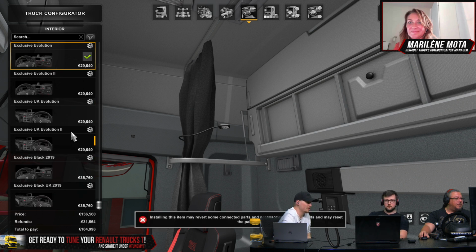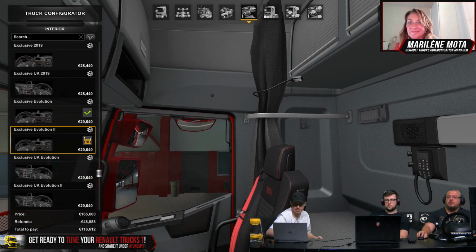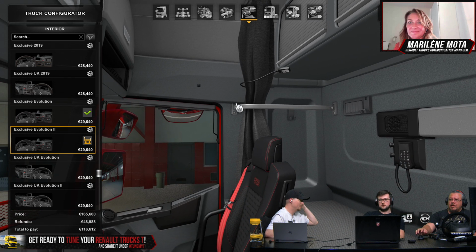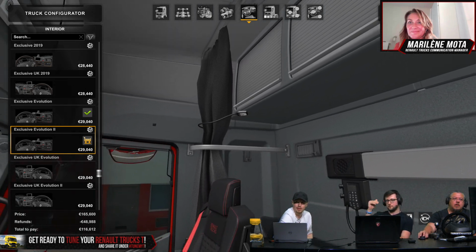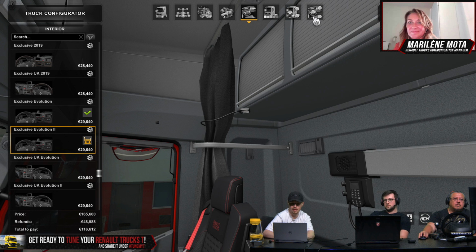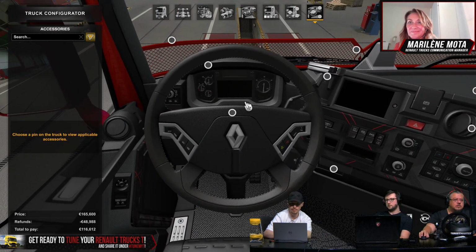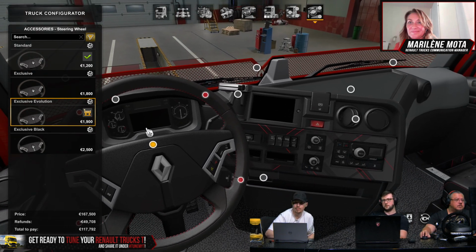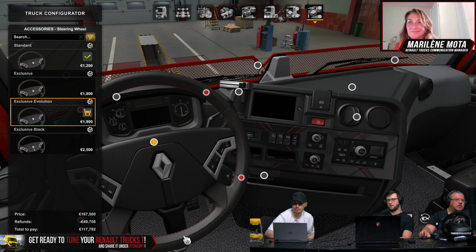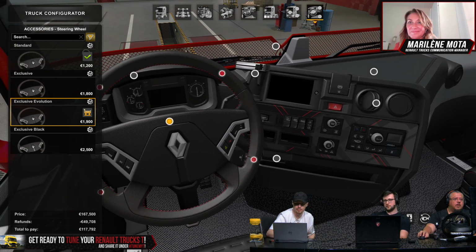Okay, now we are in the interior. Walk us through. We added a new interior variant, which is not part of the DLC, it's in the base game. It contains these storages instead of the top bunk. And we also added a new steering wheel with red stitching instead of the white one, which in my opinion looks really cool with the rest of the red around the cabin. And the rest is the DLC content.